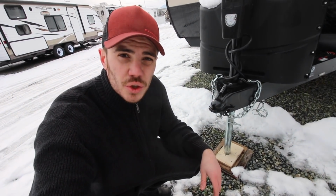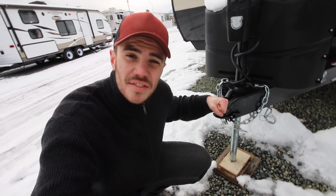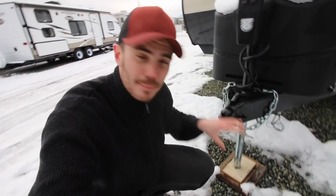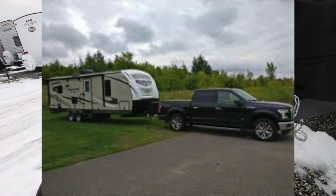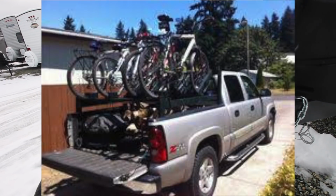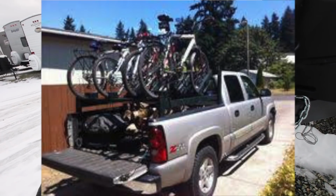However, if you do have a truck, this hitch situation is fantastic for you because this hooks up by your bumper to your hitch, or I guess to your bumper sometimes, and then the box of your truck is completely free for storage. So it's great for bikes and kayaks when you're going on that road trip.